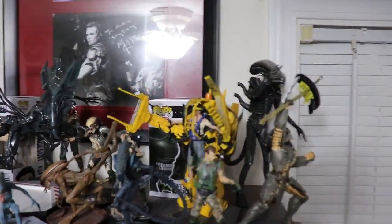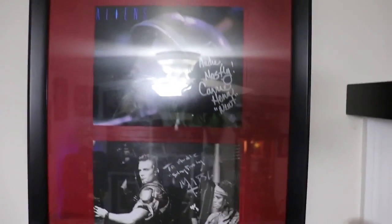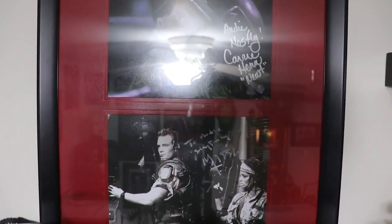This is Eagle Moss figures. I freaking love these figures. This is my Alien collection. Shout out to Darren for hooking me up with the carry. Hen as Newt. That is freaking cool of him.